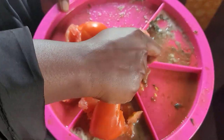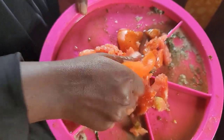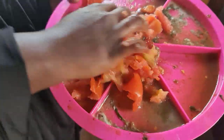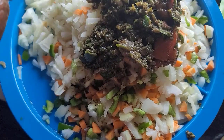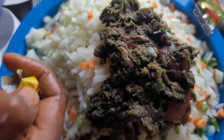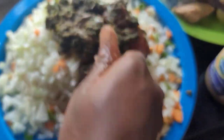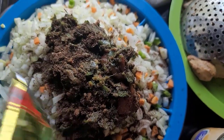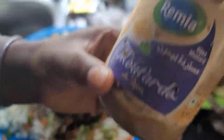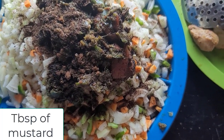The tomato, I want to put it in the oil so it can brown a little bit. The African way, guys. This is the paste that Binta was pounding in the African pounder. So she just put it here on top of the veggies that she cut up. And this is a bouillon. This is her secret ingredient she's putting on top. And this one is mustard, Binta? It's mustard?